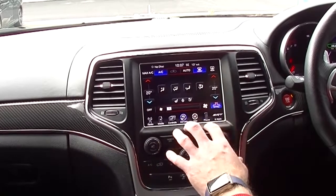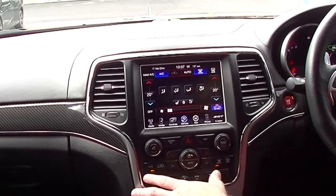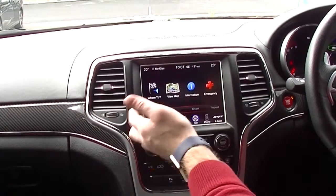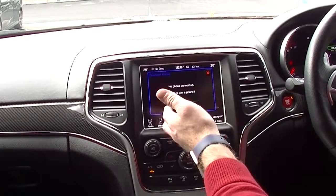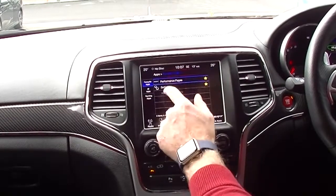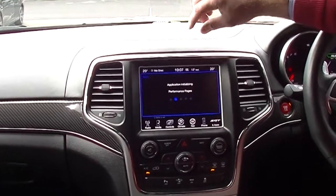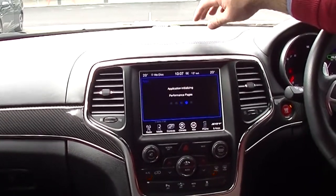So most of it will be controlled here on this screen, which is just your standard climate, but you have a little bit of controls down here as well. Of course, this vehicle does have sat nav. There's not a phone connected now, but it does have all the phone settings. Let's have a look at the performance part for the SRT. Just give it a second to load.